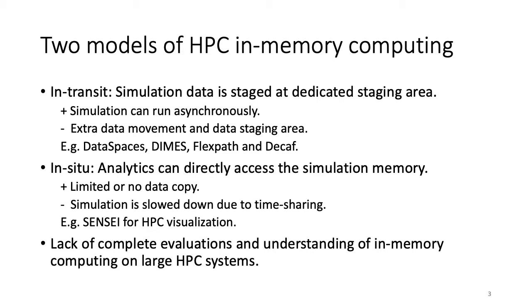In general, there are two modes of HPC in-memory computing. The first is in transit, in which simulation data is staged at a dedicated staging area and then consumed by the analytics. The pro of this method is that the simulation can run asynchronously with the data staging. The con is that extra data movement and a data staging area are needed. Currently, DataSpaces, LAMMPS, Flexpath, and Decaf use this method.